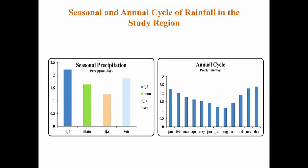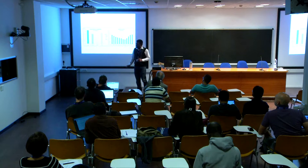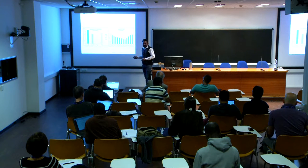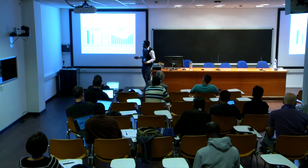So what is the reason why I have selected the winter season? This is the annual cycle you can see here, the annual cycle of precipitation in the study domain. And this is the seasonal cycle of precipitation in the study domain. Here you can see that during the winter season, DJF has the highest value of precipitation.